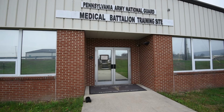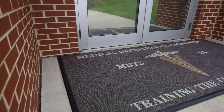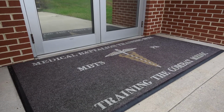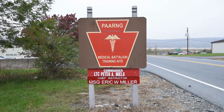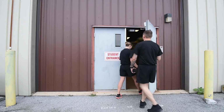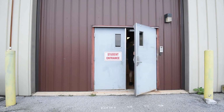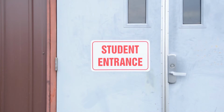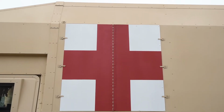68 Whiskey MOST here at Fort Indiantown Gap, Pennsylvania, is primarily to conduct the healthcare combat medic course. That course is 3 phases, totaling 57 days. In phase 1 of the course, the students come in and will learn emergency medical technician skills as defined by the National Registry. It's a civilian entity that is the proponent of the course, and we meet those standards.